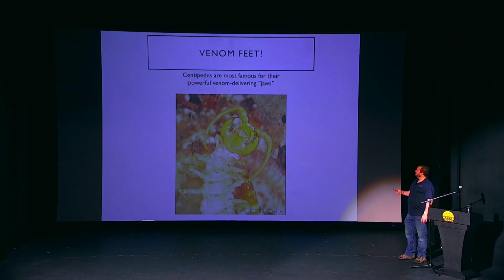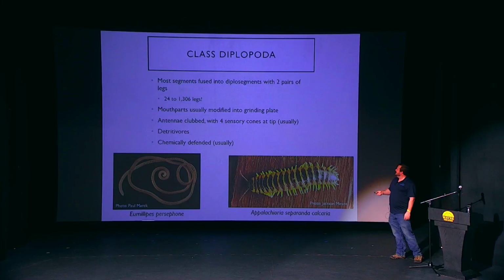All right, now they also have venom feet. So, you know, most people call these jaws, but these are actually modified feet. They are not mouth parts. They are the first pair of legs modified into venom-delivering weapons. And they're very cool. All right, enough about centipedes. Centipedes are awesome, but they're not what I work on.